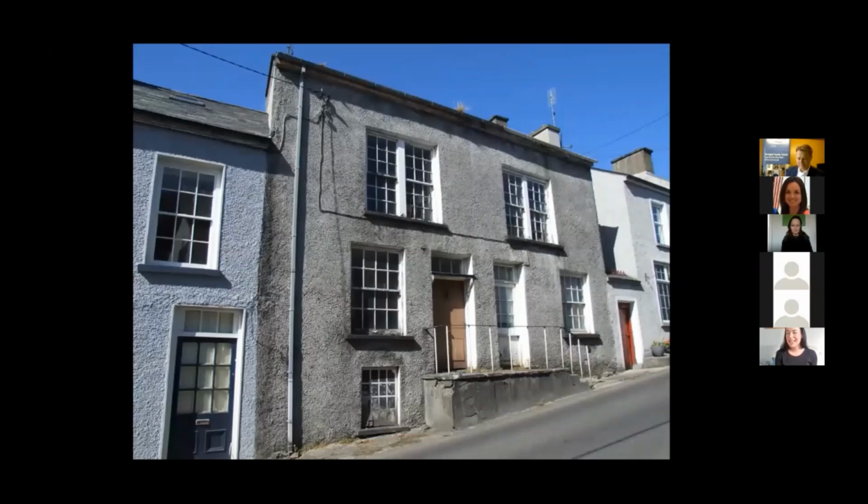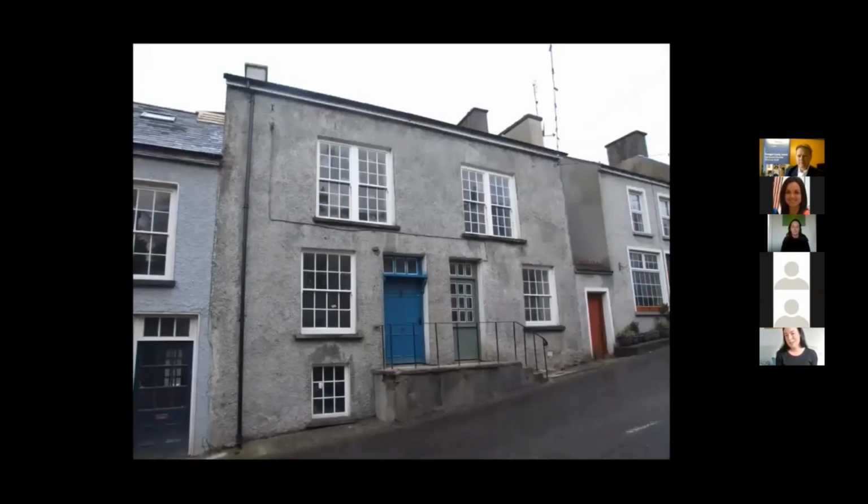And lastly, this is the Ramelton Georgian Society building, the house in the Bray. This building was in a really, really bad state of repair. It had again been lying vacant for decades. The water was pouring in through the roof, through the roof lights and the chimneys. So the whole roof had to be reslated. The chimneys had to be repaired, new rainwater goods, and all the external joinery had to be restored.